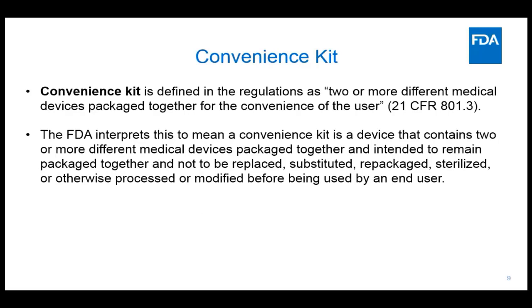So, Christina, what is a convenience kit under UDI requirements? I'm glad you asked. The UDI rule defines convenience kit as two or more different medical devices packaged together for the convenience of the user. We interpret this to mean a device that contains two or more different medical devices packaged together and intended to remain packaged together and not to be replaced, substituted, repackaged, sterilized, or otherwise processed or modified before being used by an end user.